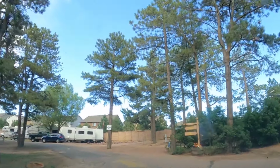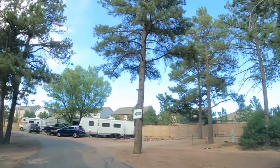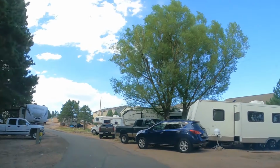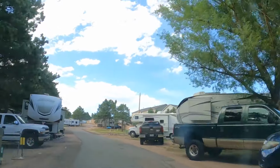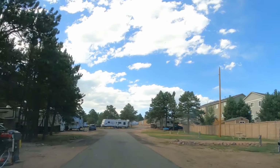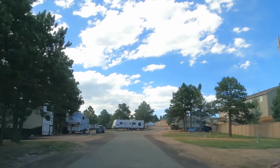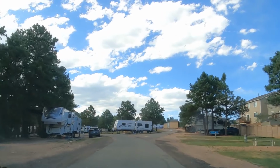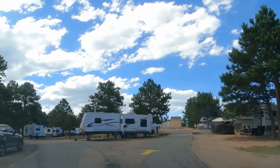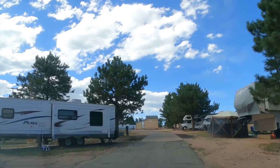Now we're going to go over to the left-hand side of the park. The park is hilly. It does move up and down. Good exercise. Yeah, absolutely.